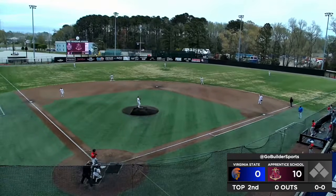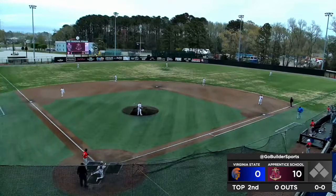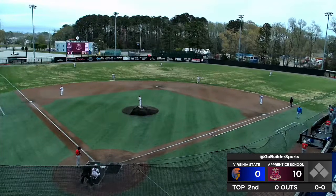In that wide shot, you can see the wind blowing the netting. But not only do you see the wind blowing the netting, you see the wind blowing the camera.